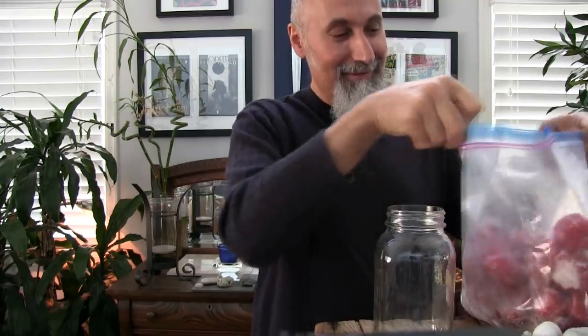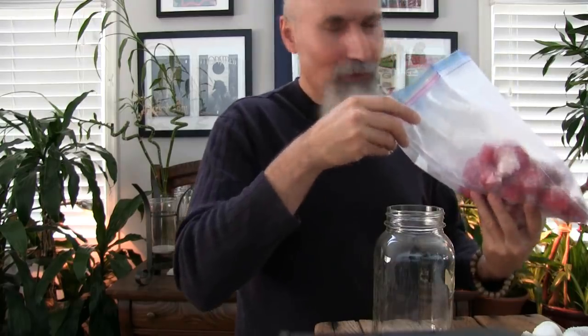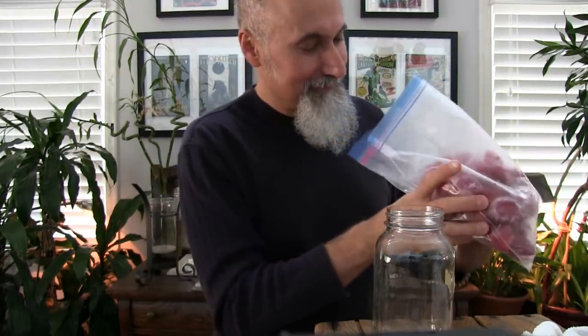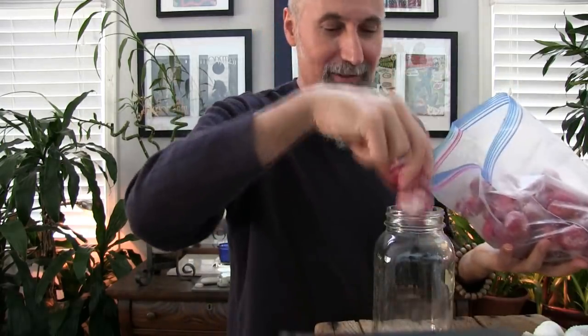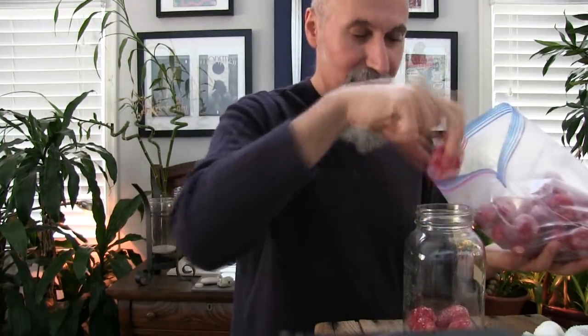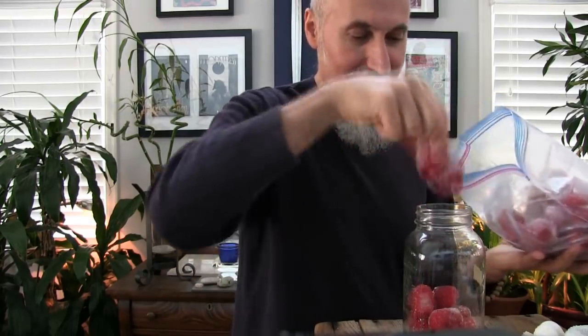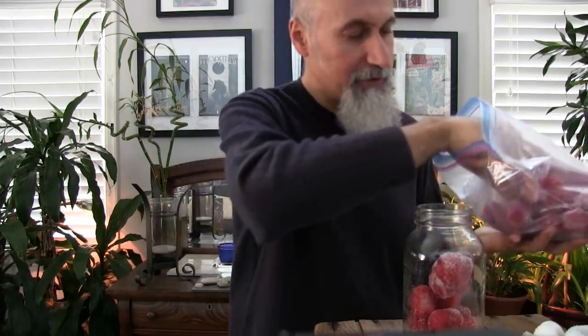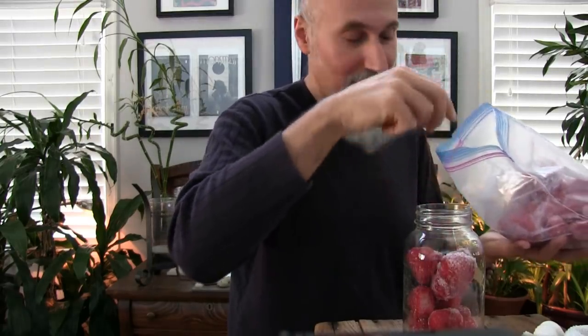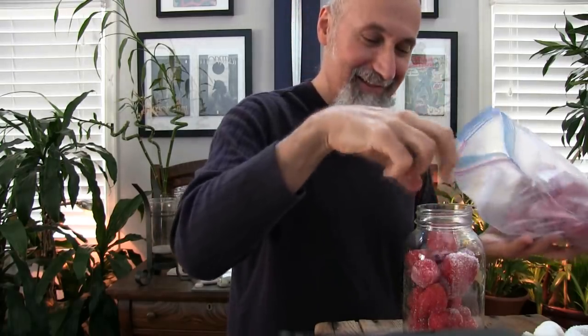And again, these are organic, local strawberries, right? Oh, wow, that smells amazing. We gotta make some jam. I'm gonna use my hands because otherwise, there's no way this is gonna get in there. If we're by the sink, I would give my hands a wash, but we are just pouring vodka in there. That's as sterile as it's gonna get, right?